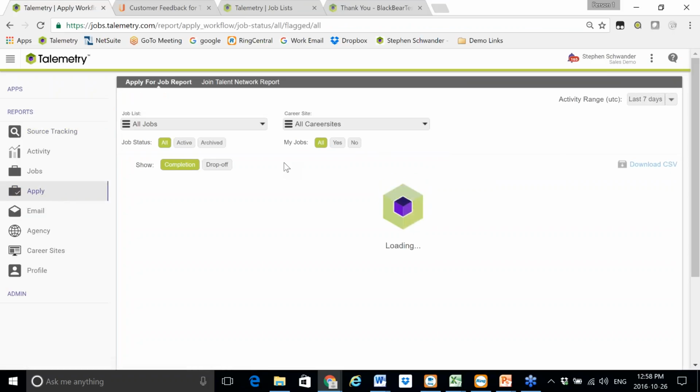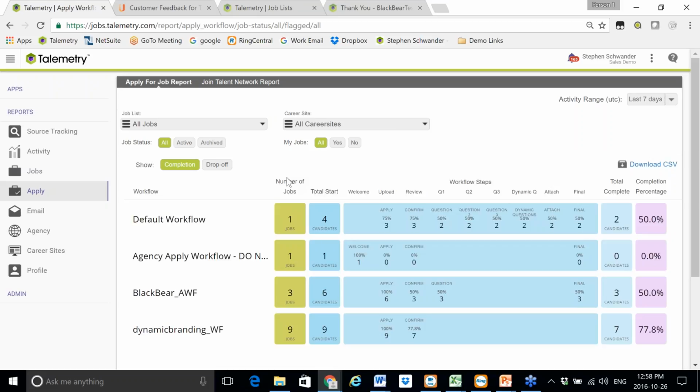The other nice tracking that we're able to do is when people are applying for jobs or joining your talent network, you want to ask certain data, and we're always balancing the act between how much data we need to collect and how quickly we want the application process to be. So each of these represents a different application or registration form, depending upon whether it's a job or a talent network. In this default workflow, you can see that there was one job, 4 people applied, and 2 of them dropped off. And it's a pretty lengthy process.